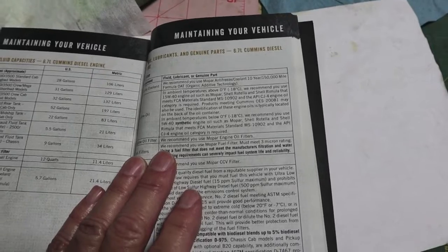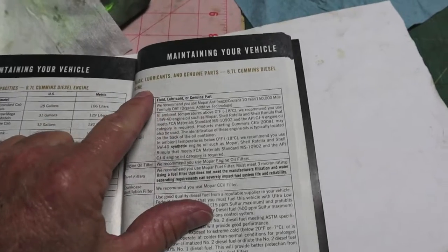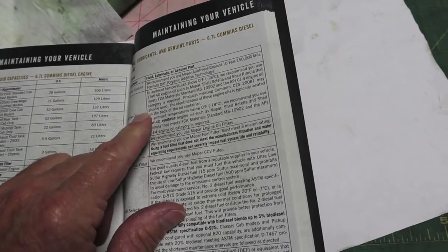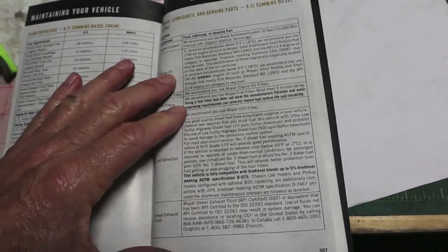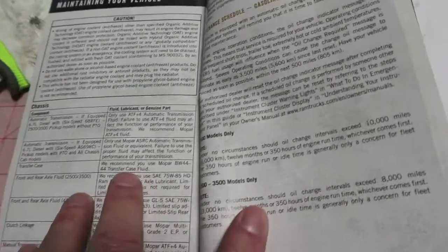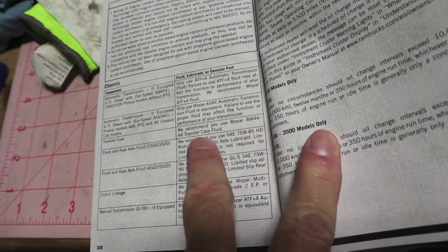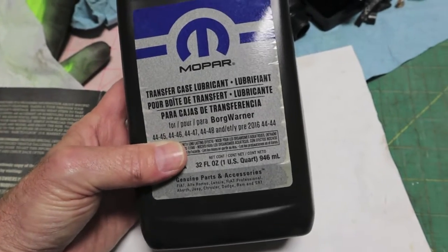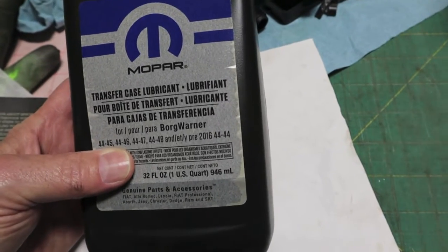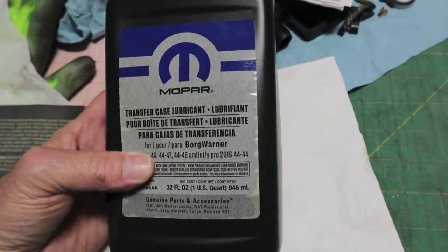Okay, a few pages back in the owner's manual, there's a section of fluids and lubricants and genuine parts for the 6.7 Cummins diesel engine. Here, you can see where they recommend engine oil. But what we're interested in is the transfer case, because we don't want to open up that can of worms on engine oil. We have a very specific recommendation here on the transfer case. We recommend you use Mopar BW44-44 transfer case fluid. Okay, let's close the book. This covers 44, 45, 46, 47, and 48, and pre-2016 44-44. So according to Mopar, we should be good to go with this fluid, transfer case lubricant.